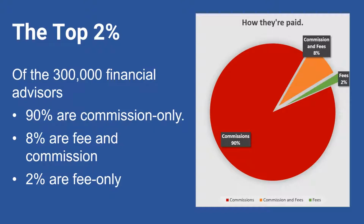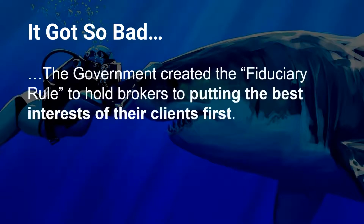This is one of the things that makes us different. But let's talk about the brokers for a second. It got so bad that the government created the fiduciary rule to hold brokers to putting the best interest of their clients first. This was a Department of Labor ruling that came a couple of years ago.